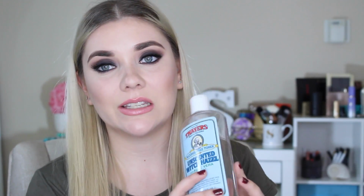The next empty I have is this skincare item. It is a toner from Thayer's. It's their alcohol-free unscented witch hazel toner. And I really love this stuff. I've repurchased it twice now, and it's just great for keeping your skin really hydrated. If you ever wash your face and your skin feels super tight and you really need to moisturize after that, this stuff is a great step in between because it gives a little bit of extra hydration.